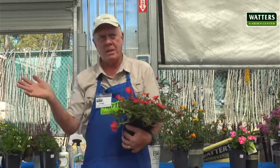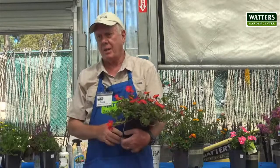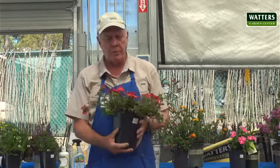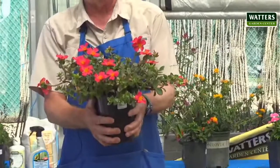So that means most of the plants here will do okay, except some of the shade plants. They need less than 6 hours per day. But I wanted to show you another annual. This is one of my favorites. This is called Portulaca. Where do you want me to hold it, Ken? Okay. Portulaca. So this is kind of a flowering succulent.